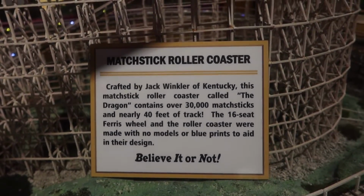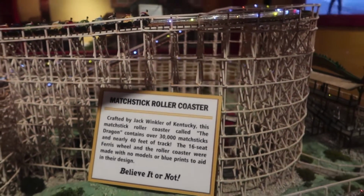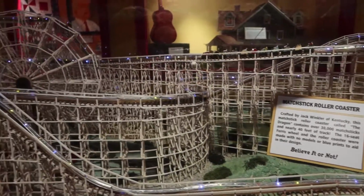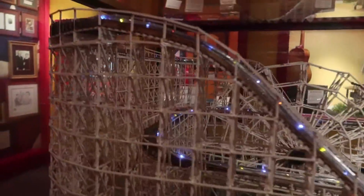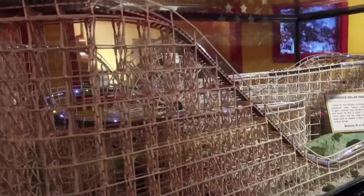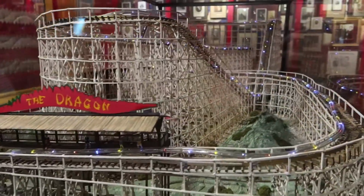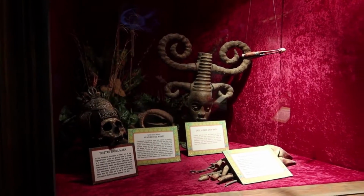This is absolutely incredible. As a coaster fan, this is really neat. It's an entire roller coaster and it's huge, made out of matchsticks. Even got a little Ferris wheel in the middle there. Pretty cool. This is huge. Looks like a portrait of John Lennon made completely out of pennies. It's pretty cool. Strangest eating habits and most bizarre foods on the planet.